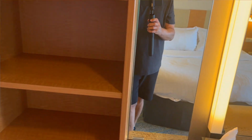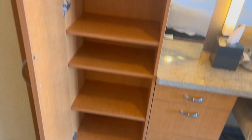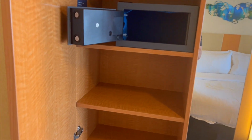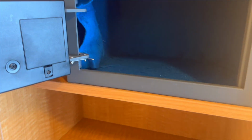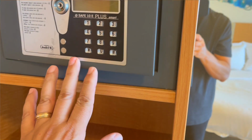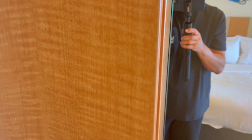And again, more space in this cabinet. Lots of space to put things. And we have the safe that you can have and put everything. Now, it does not look like it's a terribly big safe, but it would be big enough to put anything like your passports, phones, or whatever you'd like to have in there. Don't think it's big enough. Might be big enough for a mini iPad.